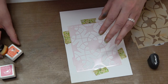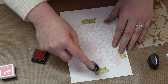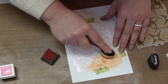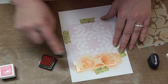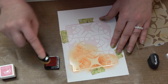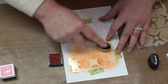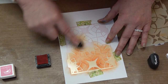And this time, maybe I'll start with my orange. So this time I'm kind of, oh, I pulled up some of that black. I didn't cover up all of my number one. So I'm coming in here with orange, and I'm laying that down as my first color. That black bothers me, but I'm not going to be able to get rid of it.